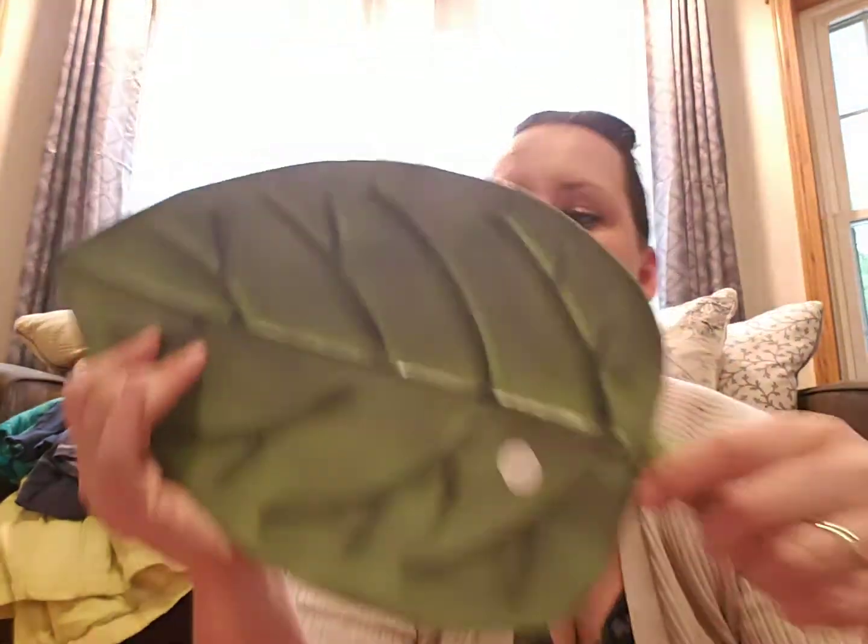I did pick up this, and I thought this was really cool. This is a leaf metal tray, and so I'm going to use this when we're finished our backyard. We have it all set up at one of the tables out there. So I love this. This is really cool.